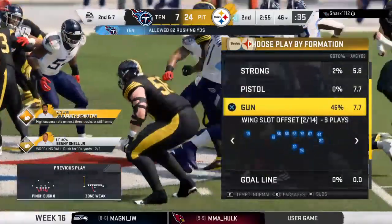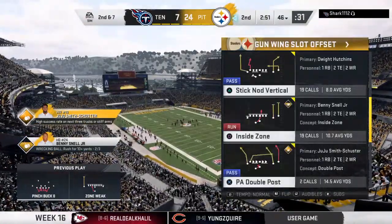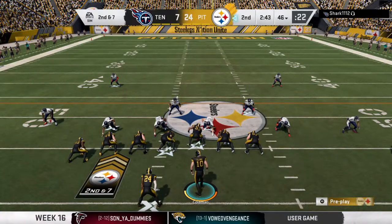A short gain of just over 2 yards as the first half clock dips inside of 3 minutes. The last run got 3. Now here's 2nd and 7.